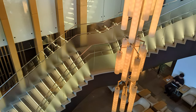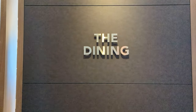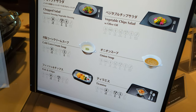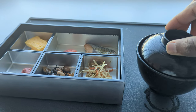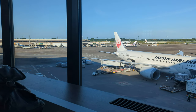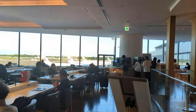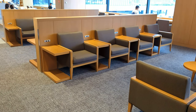If you're on the lookout for some amazing Japanese food, you would want to head up to the upper level, where you will find the dining. The dining has a menu offering a range of dishes that are readily prepared and served. Being in Japan, I went for the classic bento box that I enjoyed amidst the backdrop of some plane spotting. This upstairs section of the lounge tends to get a bit busy, so if you're looking for somewhere quiet, you could possibly head down to the lower level.